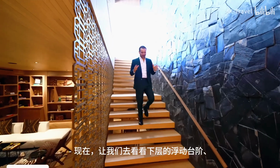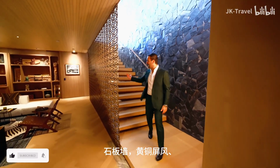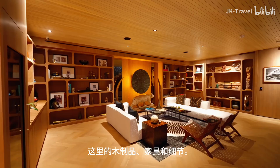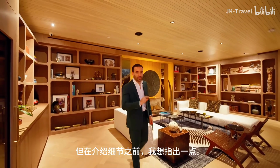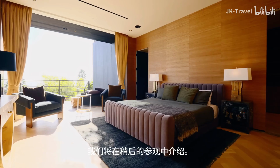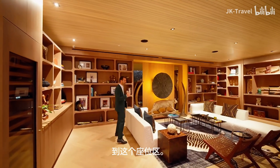Now let's go check out the lower level. Floating steps, slate wall, brass screen, and this staircase brings you down to the lower level lounge, which is fantastic. The millwork, furnishings, details here. But before I cover the details, I want to point out something. To our right, we have a long hallway that takes us to 2 guest suites, which we'll cover later in the tour. But for now, I want to bring everybody's focus to this seating area.